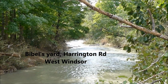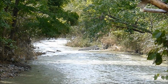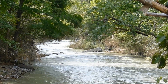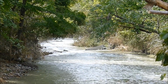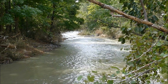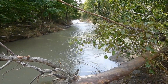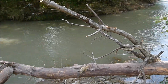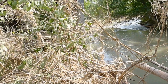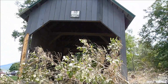And up there is where the bridge broke free, where we were a few minutes ago on Bible Hill Road. And the force of the water must have just carried it down here. It hit the bend in the river and came to rest right here.